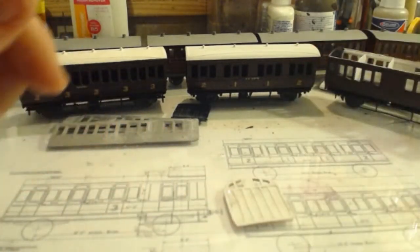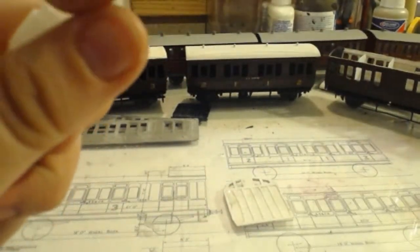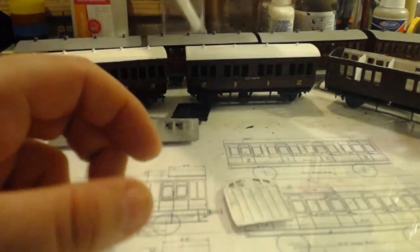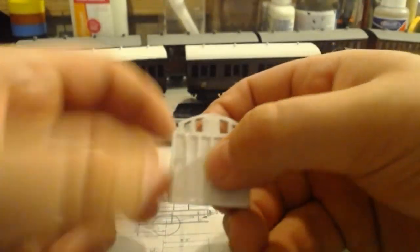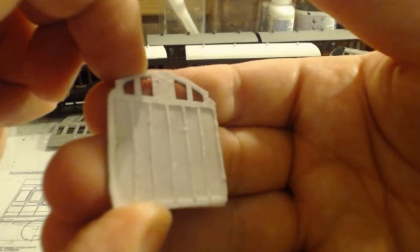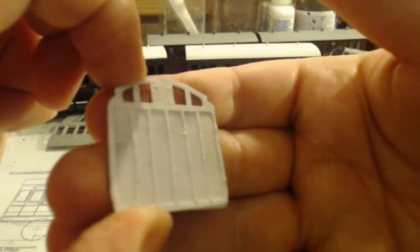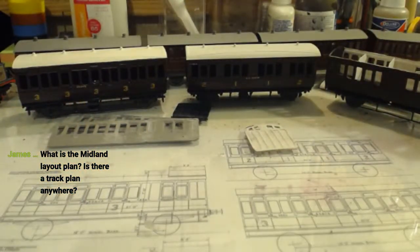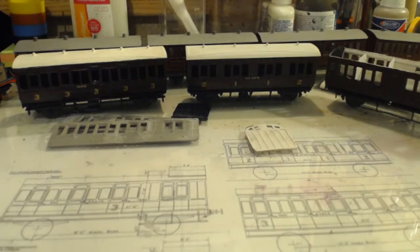There we go, there is our beading attached to the end. Midlander batch 2, I think. I believe you are right. There we go. One end wall. What is the Midland layout plan? Is there a track plan anywhere? There is not yet a track plan, but in my second Midland video I did discuss how I plan the layout to be. There's not a solid track plan yet, but there's an idea in my head as to how it will look.